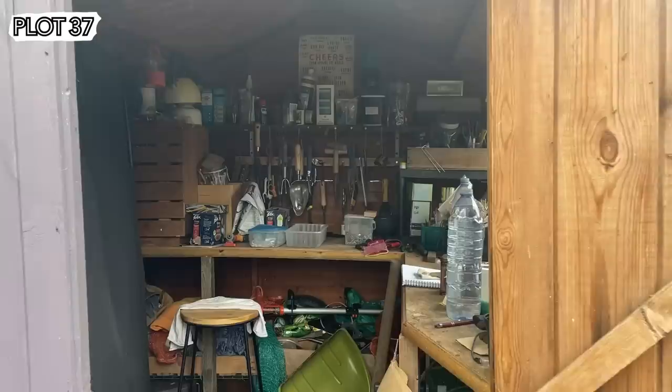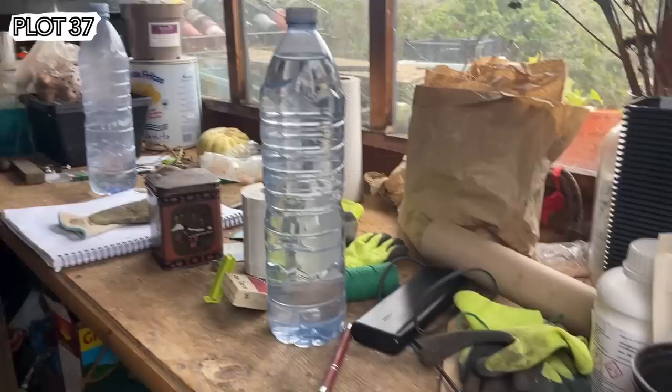Right, okay, let's have a look. We're going to start down shed end, have a look what's going on in the greenhouse, and go round like we normally do. Starting off as normal, the shed is a tip. I really need to sort this out. It's looking a disaster zone.